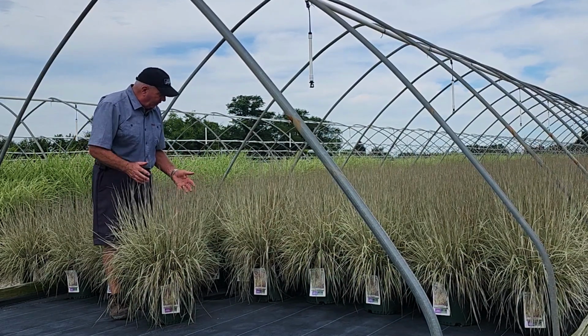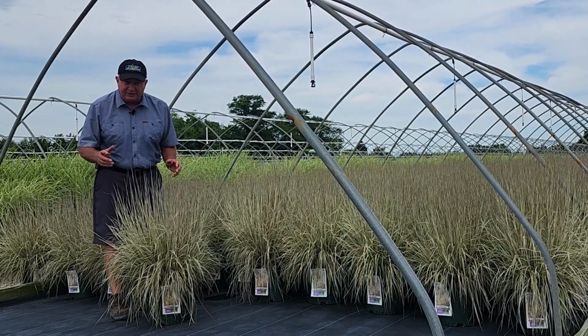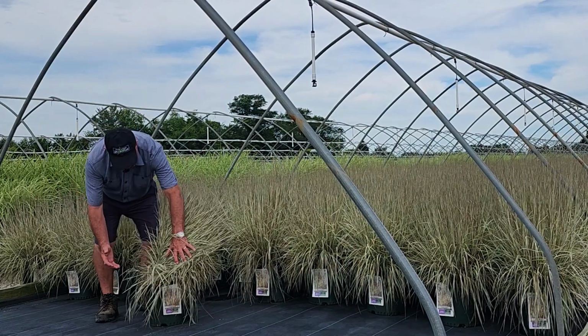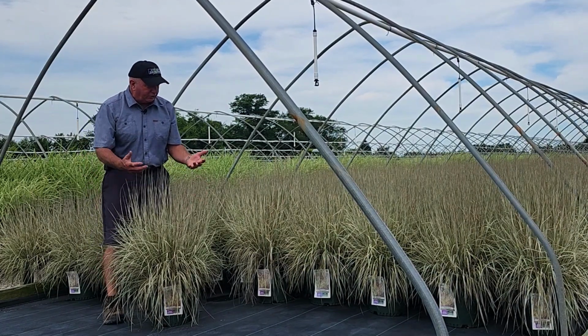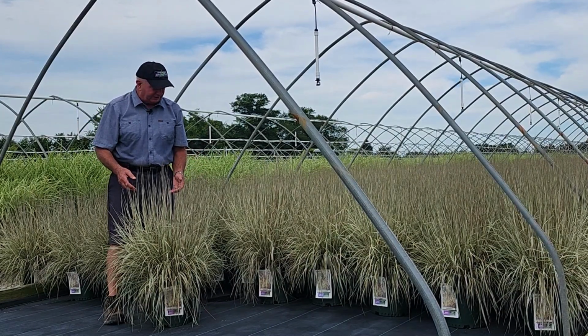As I mentioned, it's really low maintenance. It doesn't need a whole lot of care. The only thing I would suggest is that in springtime, after the winter has passed, that you go in and you trim off all of the old foliage at the base. That makes way for the new fresh growth that's going to come out and start a whole new gardening season.